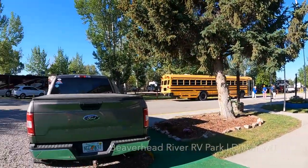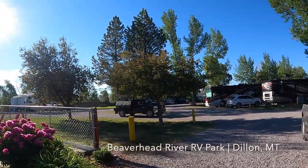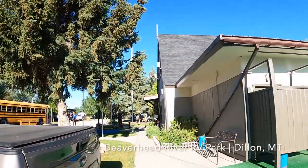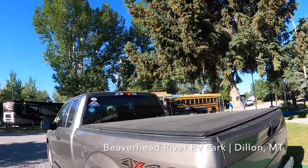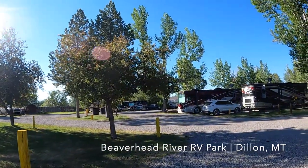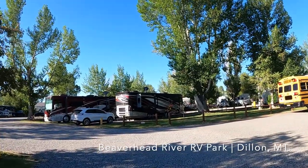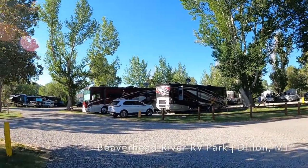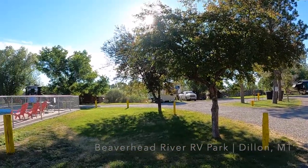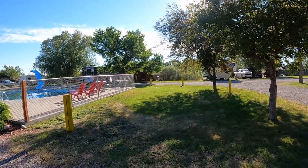Here we are at the park that we did not stay at. Beaver. I don't even know what it is. It's Beaver Something RV Park in Dillon. It's all 30 amps. There are mosquitoes everywhere here. I'm so glad I sprayed. If you're here, make sure you spray. There are swarms over there. Oh, that's horrible.